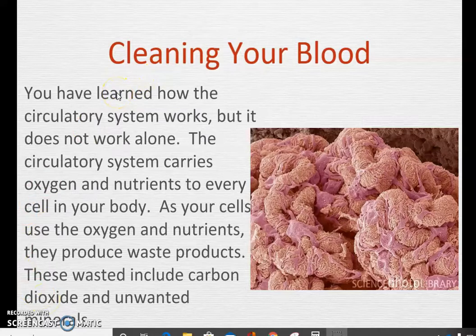The circulatory system, we know that it carries oxygen and nutrients to every cell in our body. And again, if we didn't have that happening, we would have dead parts of our body because we need oxygen at every part of our body. So as our cells use oxygen and those nutrients, they produce a waste product. These wastes include what things? Carbon dioxide and also unwanted minerals.